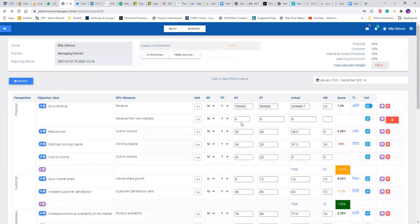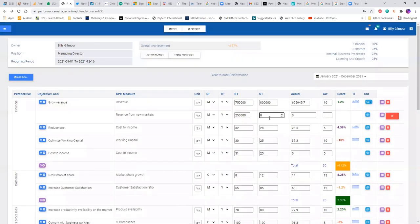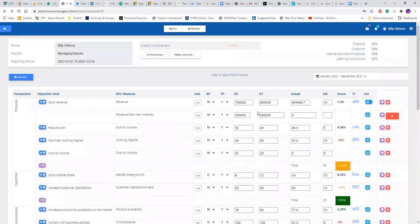So for revenue from new markets, I need to start populating the targets. Let's say I put 25,000, that's the baseline target. For the stretch target, it says please adjust your weights as they are more than 100. You can see it tells you. Then I can put 30,000 as the target. When I want to put my actuals, it won't allow me until I adjust my weight. This is just an example for you to see how the system works.